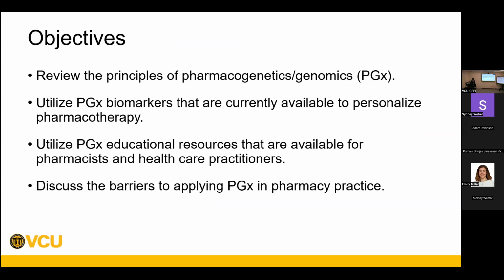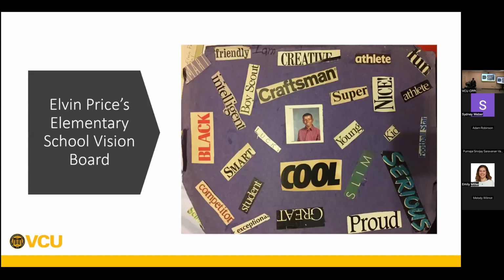And so what I don't show you on the objectives is the fact that we're going to start with how did I get here? So what made me fall in love with pharmacogenomics? So why do the principles of pharmacogenomics speak to me as a person? And you all get a cheat sheet here. This is background information here.